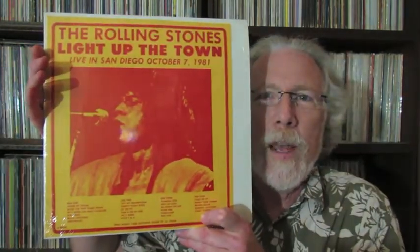nice psychedelic piece. You got The Silver with Mick Jagger vocal. Did Everybody Pay Their Dues, which is an alternate version of Street Fighting Man. And then this live one, Light Up the Town, from San Diego 1981. And the only reason I kept this one was because I was actually at this show. Okay, that was a quick whip through those.